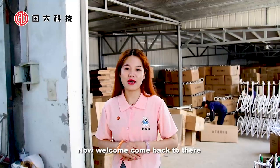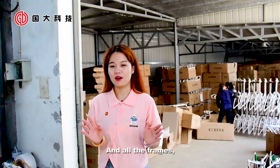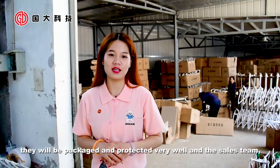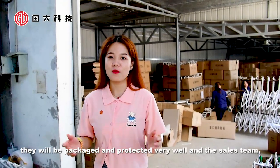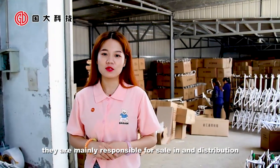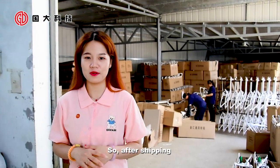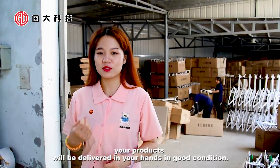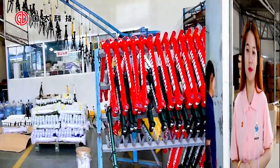Now we'll come back to there, and all the frames, no matter aluminum frames or steel frames, will be packaged and protected very well. The sales team is mainly responsible for selling and distribution. So after shipping, your products will be delivered into your hands in good condition.